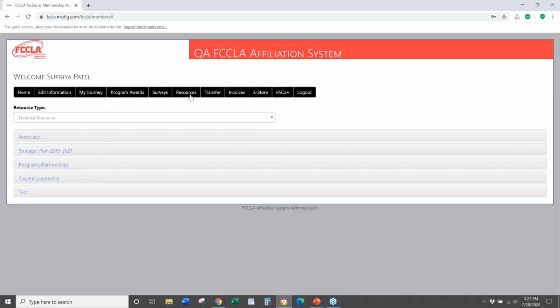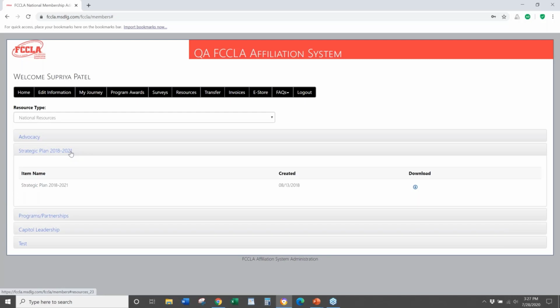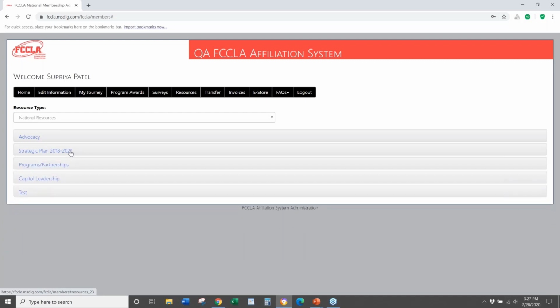Next, we have resources. So at the national level, we can put resources here that are applicable to the students, and they can access those through their student portal.